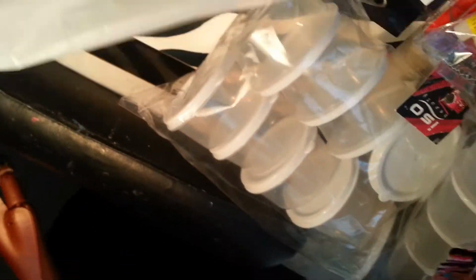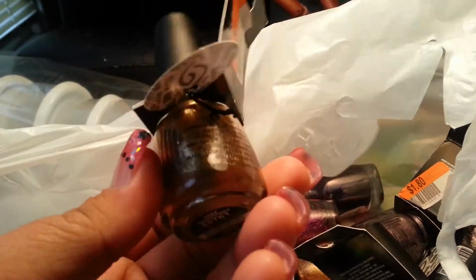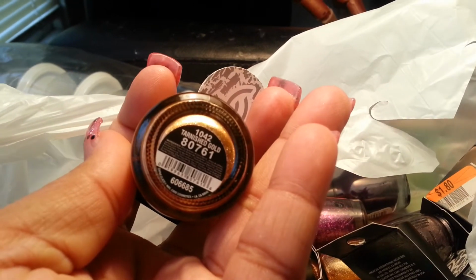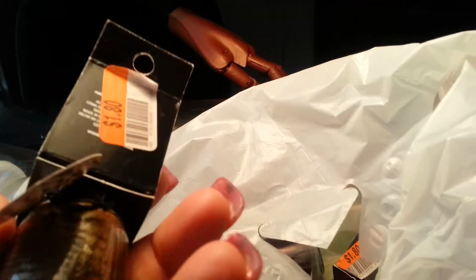I also got a bunch of polishes. I got a China glaze crackle. Where's my thing? Hold on. Here we go. China glaze crackle. This one is called Tarnished Gold. I paid $1.80 for this. As you know, China glaze is not $1.80. It's expensive, maybe like $7 or $8. So I got a bunch of the ones I saw that they had that I don't have and that aren't repeats. So I got that one.